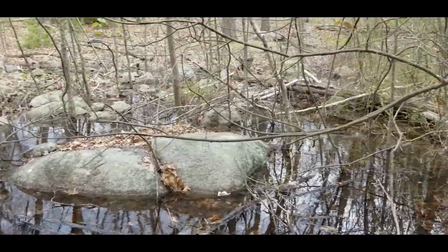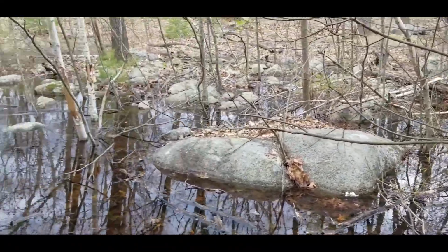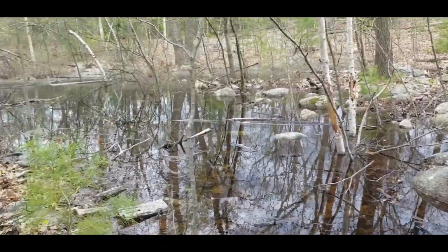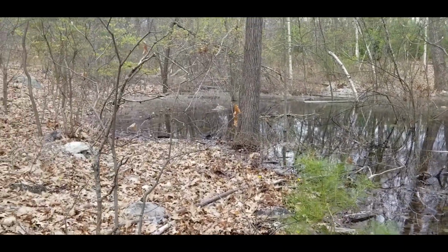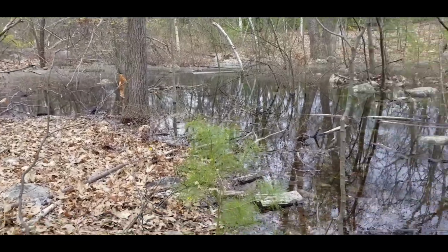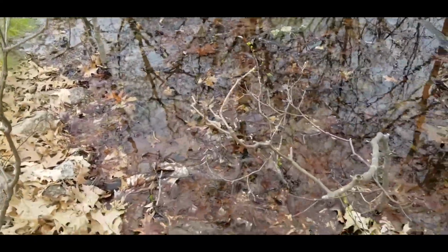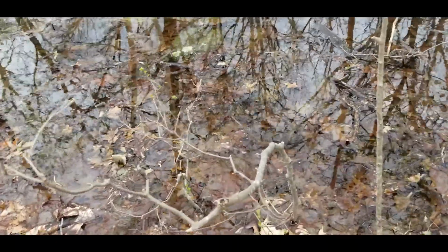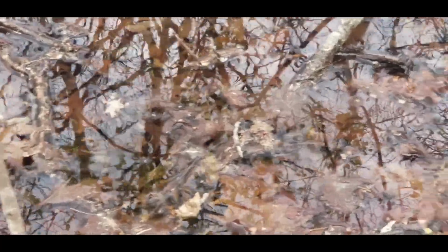Now sometimes a vernal pool can form but not have any species yet. We've been checking this one for the last couple of years in the spring, looking for eggs and maybe fairy shrimp and other things that will tell us that wetland organisms are breeding in here.